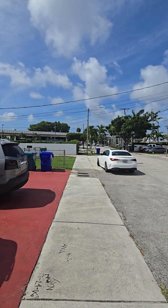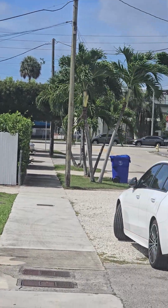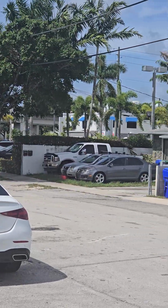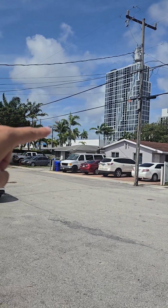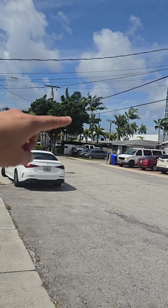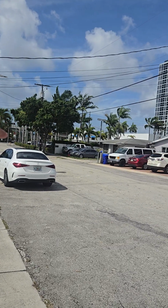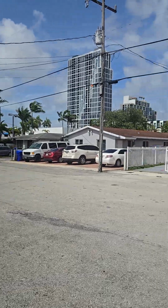That is US-1. It's the main road. That's the street that takes you straight to campus. Just behind that building is the Metro Rail. You'll probably see it when I pull into the car. From there, you would be able to jump onto the Metro Rail. The Metro Rail, one stop, will put you directly in front of UM.